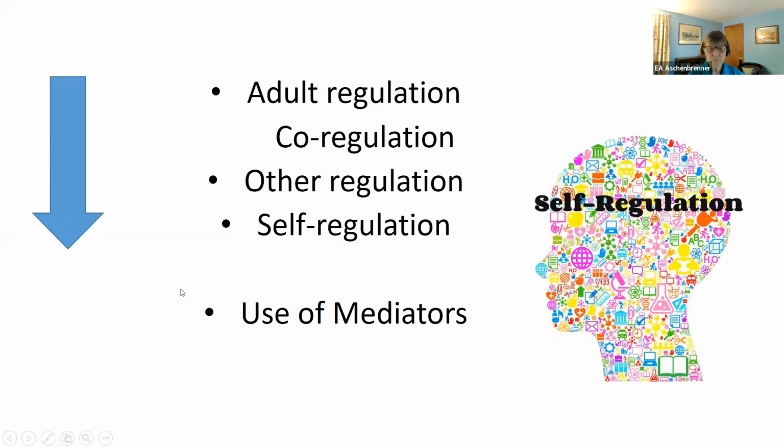We do want to work on moving from adult regulation to self-regulation. And I think this is really important, that I want us to be thinking about how many times during the day children, other than their expected behavior, actually get to regulate or have choice or agency. Oftentimes it's adults telling them what to do, when to do it, and sometimes how to do it. So this notion of working towards self-regulation and agency is going to be really important.